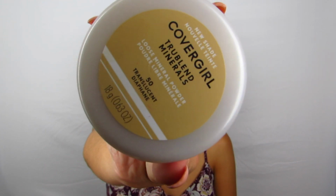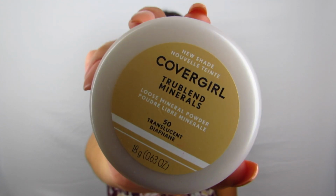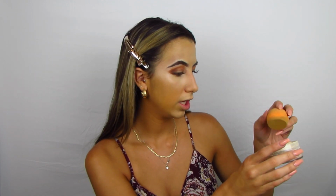So now that we are done with the highlighting of our face, I'm going to go ahead and dip into my CoverGirl Trublend Minerals Loose Mineral Powder in the shade 50 Translucent. And I just dip my little beauty blender into here. I usually bake all of my face, but today I'm just going to bake underneath my eyes. So I'm going to grab this and bring it down the side of my nose and just underneath my eyes.